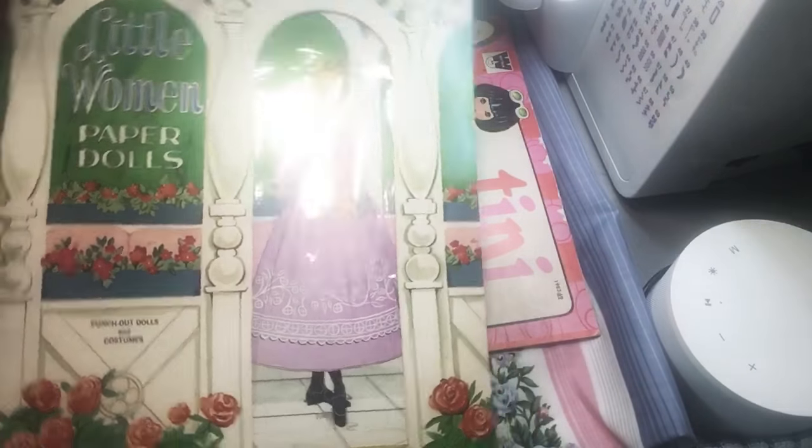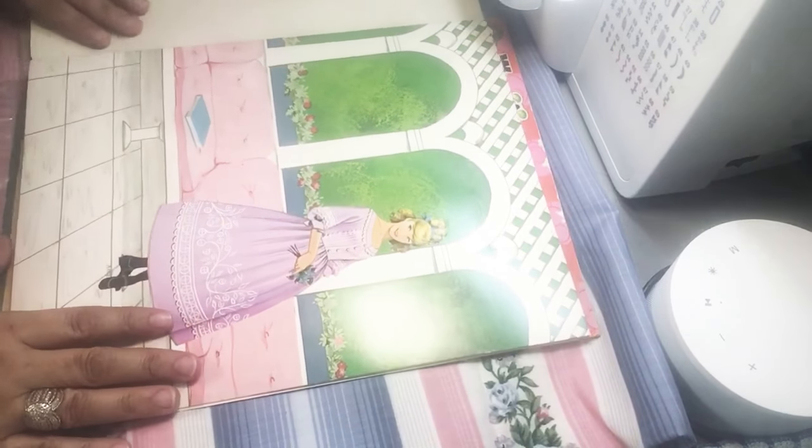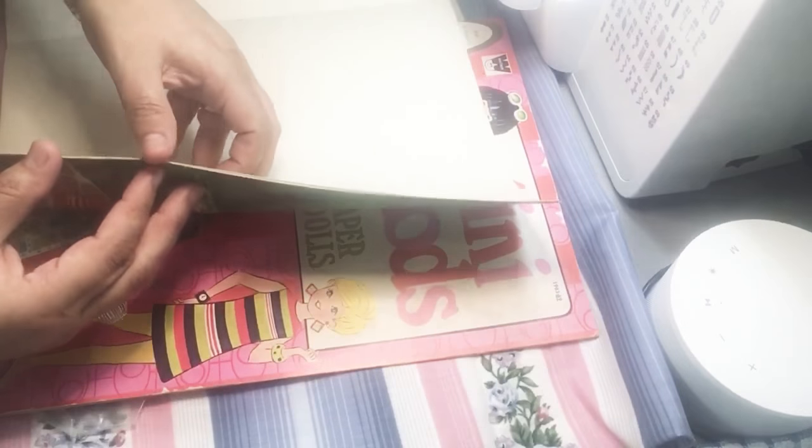I also found some paper dolls. This is a Little Women paper doll set. Sorry for the glare. That glare is horrible. I haven't used any projects with paper dolls, but I just couldn't pass it up. I thought this was really cute. It looks like a vintage style dress that she's wearing, and her hair looks very vintage.